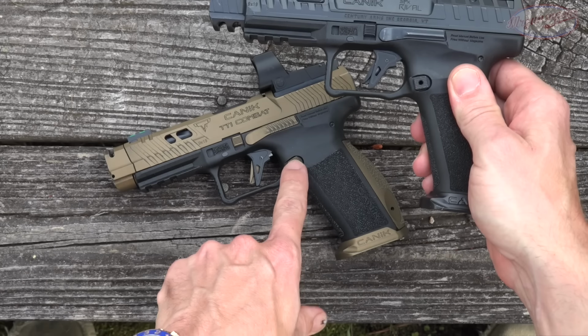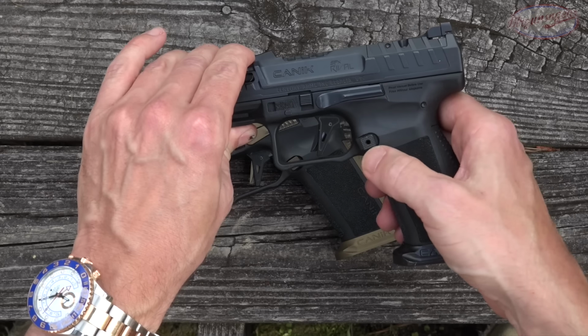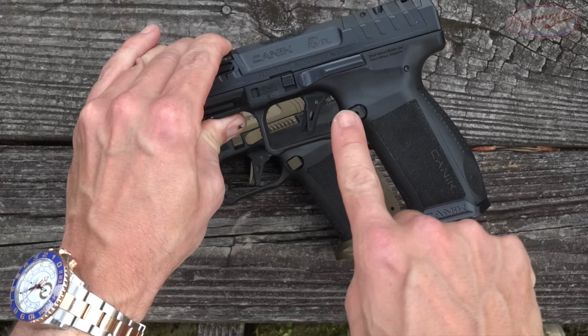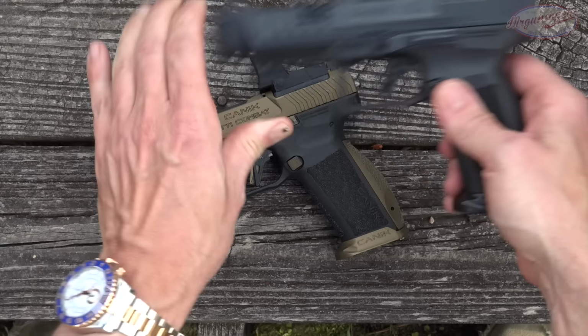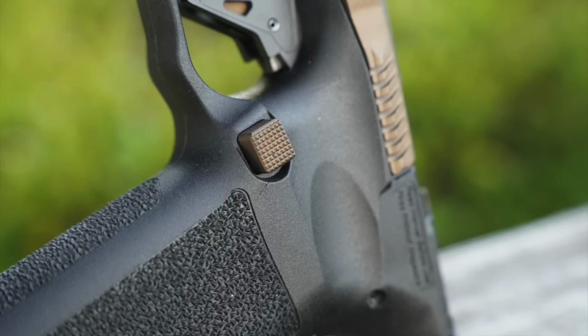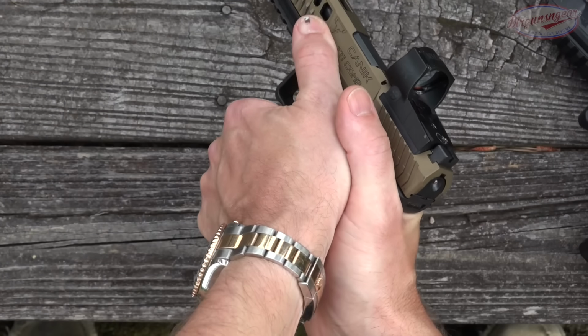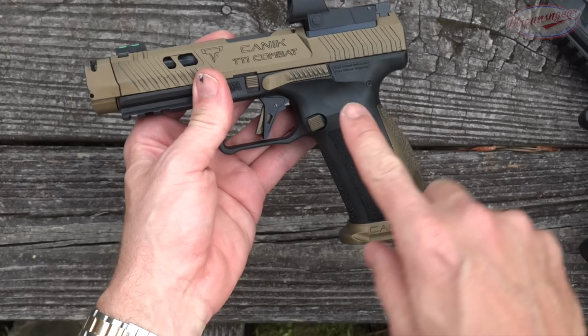I also mentioned the magazine release. You guys can see here, this one, the SFX Rival, comes with different interchangeable versions. You can make them longer or shorter. I have it in the short configuration. That is how I prefer it. However, the Taran Tactical version does not give you that option. That said, I've never had any issues with this one. When I'm gripping the pistol, I'm not accidentally hitting it, which is generally speaking one of the reasons I don't like extended mag releases.